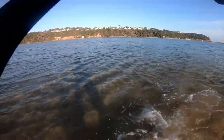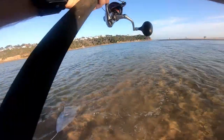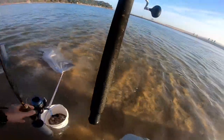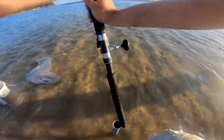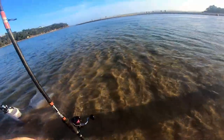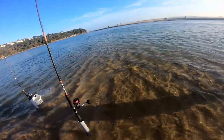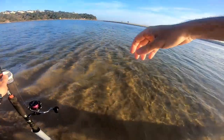Deep, big deep. Swap these over and we'll just whack him there. I think the water level's gone up here. Nah, it's definitely going down.